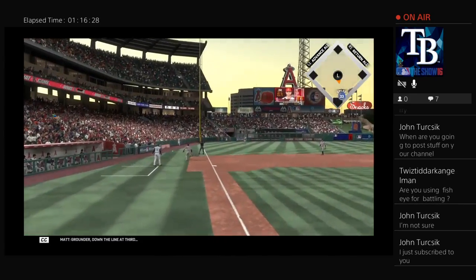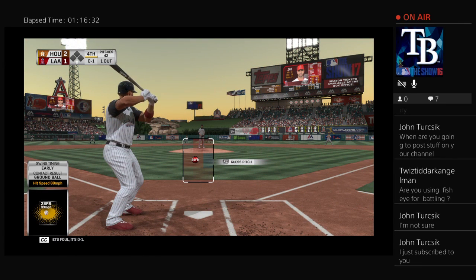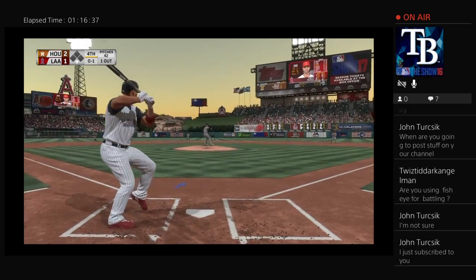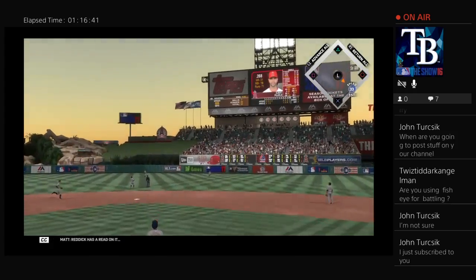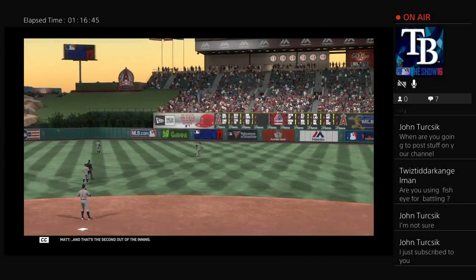Grounder down the line at third. This gets foul. It's 0-1. Pitch swung on and hit in the air. Reddick has a read on it. And that's the second out of the inning.